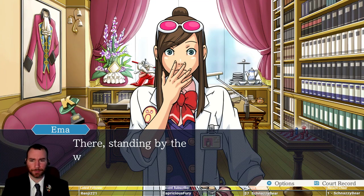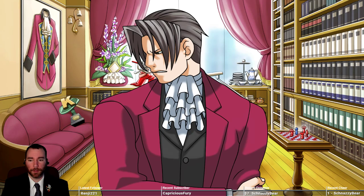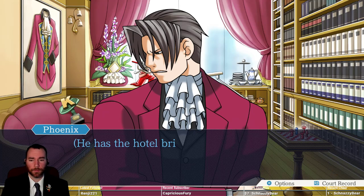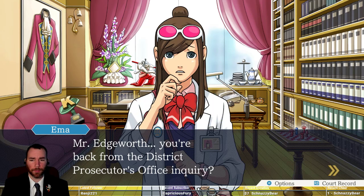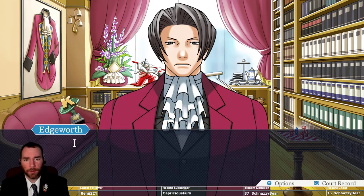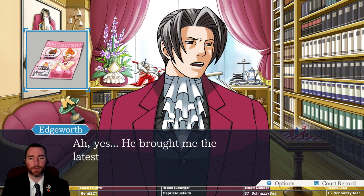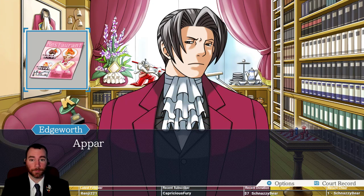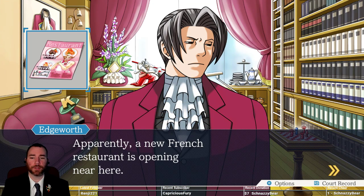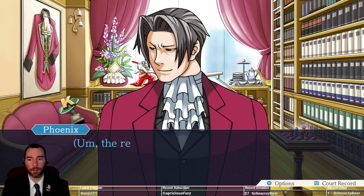Is Edgeworth here? Standing by the window with a teacup in his hand. Is the hotel bringing him tea service? Mr. Edgeworth, you're back from the district prosecutor's office inquiry? I am. By the way, Detective Gumshoe was looking for you. Ah, yes, he brought me the latest information, it seems. Was it helpful? Apparently, a new French restaurant is opening near here. I think he was trying to console me somehow.